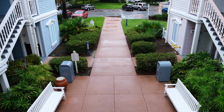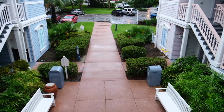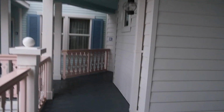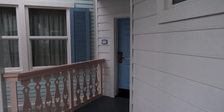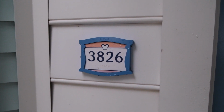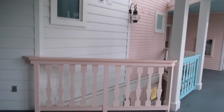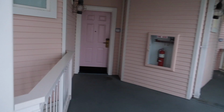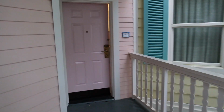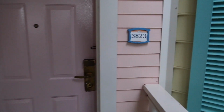So last year I did a room tour in the rain, much like it's raining today, and I looked down from this very spot and showed you over here on the second floor. We stayed in a deluxe studio number 3826. So there's 3826, and now we'll walk across, and right here is 3825, that's a one bedroom. And here is 3824, another one bedroom. And right here is 3823, which is our room. So we're just in a mirror image room of the one from last year.